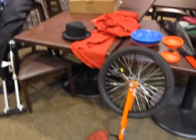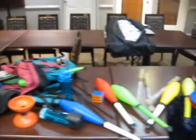Taking a quick break, a little backstage action for you guys. I'm just going to show you what a typical green room looks like. All right, so here we go. We've got clubs, fire staffs, stilts, unicycles, fire stuff, costumes, stuff everywhere. But this gig has been amazing. Look at this. Where do you see this kind of stuff? But it feels good, man.